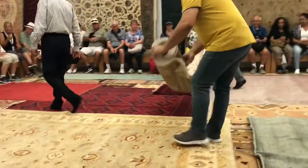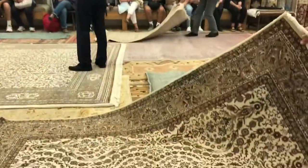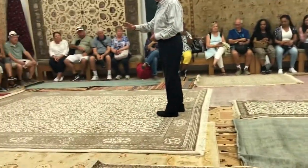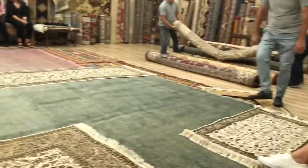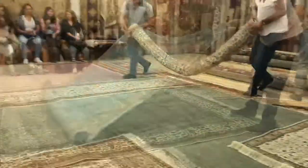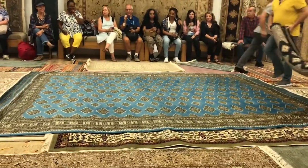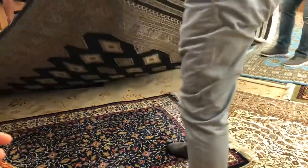Ladies and gentlemen, still more on patterns, but something you may find interesting. Natural colors of wool, ladies and gentlemen. That means no dyes, nothing, okay? Like different lamb's wool, sheep's wool, goat's hair, camel hair, whatever. You may be familiar with the Angora. That's what this rug is all about.